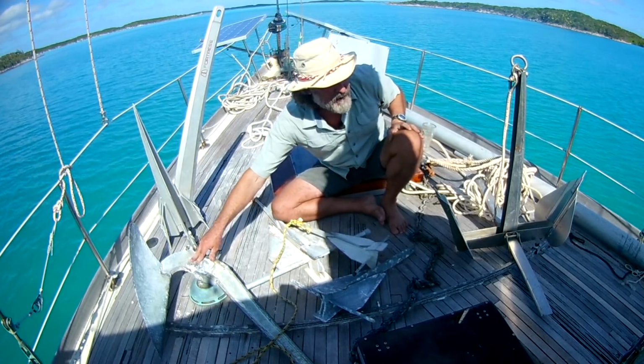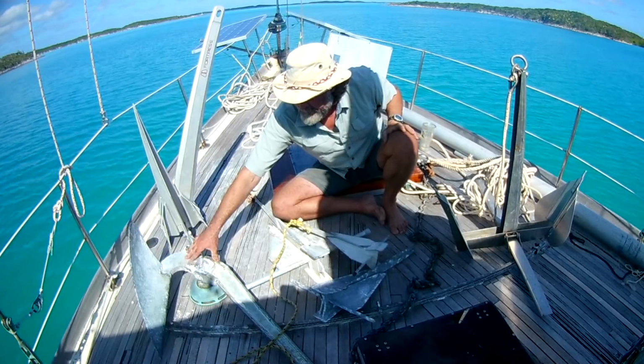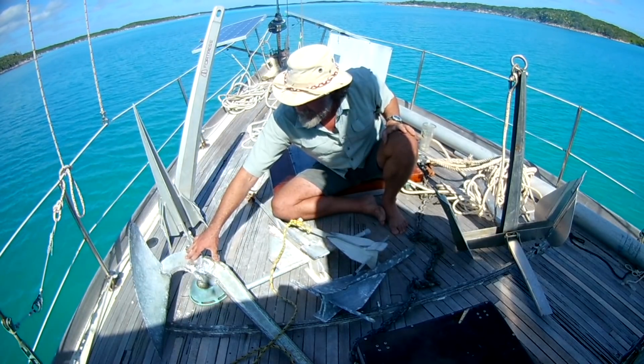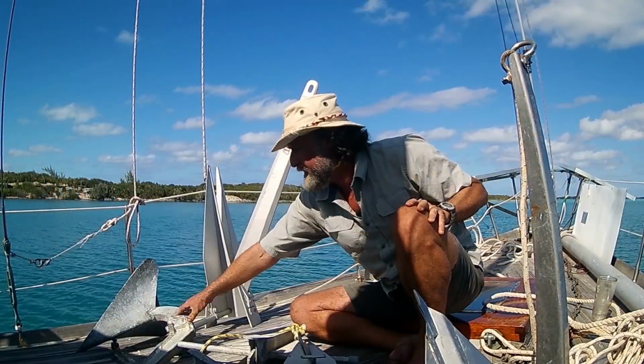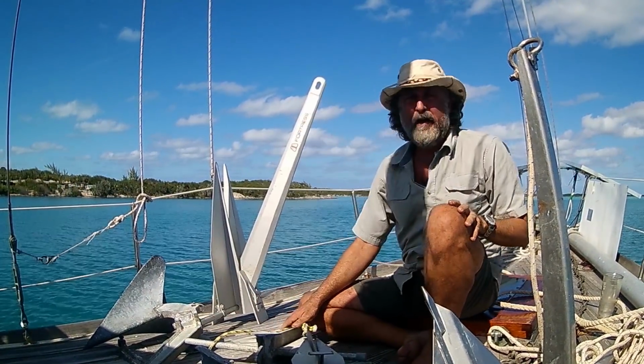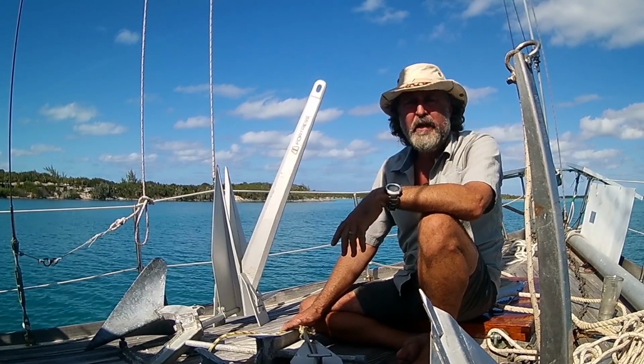I have told you earlier, I really like my anchor here. I like my big Plow. I've had this so long, and it's been down for so long, that I've personally re-galvanized this anchor 3 times. Every time I re-galvanize it, it's good for probably about 10 years of active cruising.